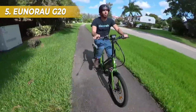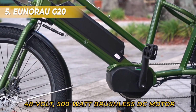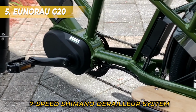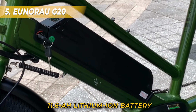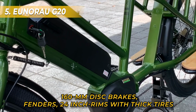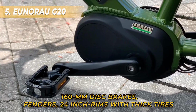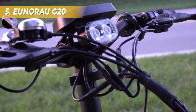seats for children. Speaking of power, the G20 has a 48-volt 500-watt brushless DC motor, a 7-speed Shimano derailleur system, throttle and pedal assist, and an 11.6 amp-hour lithium-ion battery. The bike is also equipped with 160mm disc brakes on the front and the back, fenders and 24-inch rims with thick tires, ensuring you are ready for whatever challenges you may encounter up ahead.